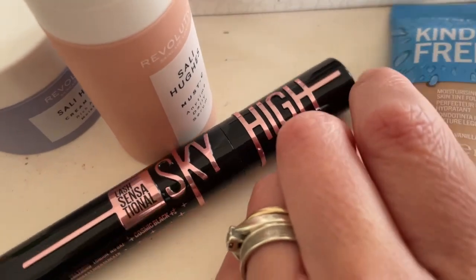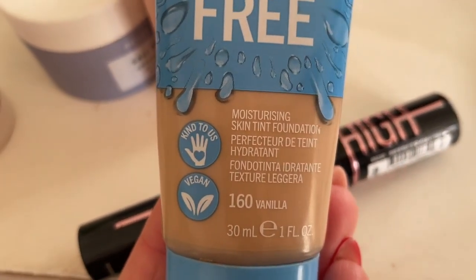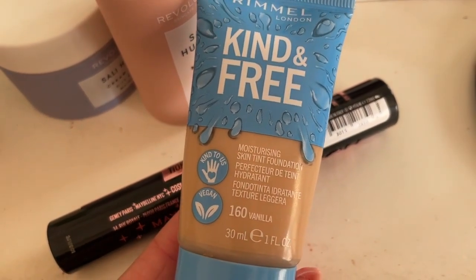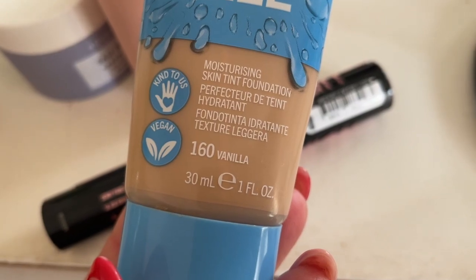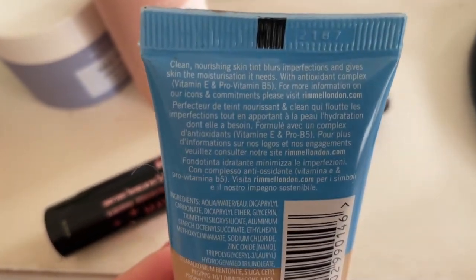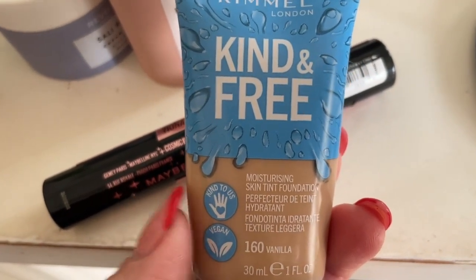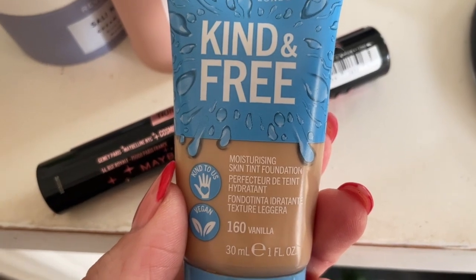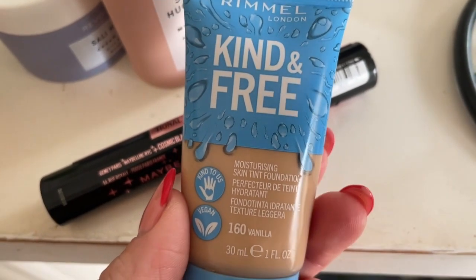And then for my face, for foundation, this is the foundation I use, which is a Rimmel one, and it's the Kind and Free one, and I love it. This is my third tube, I think. I've used it for a while now, and it is lovely. Really, really good. And just for reference, I use the shade 160 Vanilla, and there's a little bit more info there, but if you like a foundation that gives a nice amount of coverage without it looking too heavy on the skin, really recommend this one. And it's really moisturizing as well, so it's not a matte foundation. I don't like using matte foundations. Much prefer to have more of a natural glow. It says there it's a moisturizing skin tint foundation. Yeah, so it's definitely not a heavy one. Really like it. Really recommend that one.